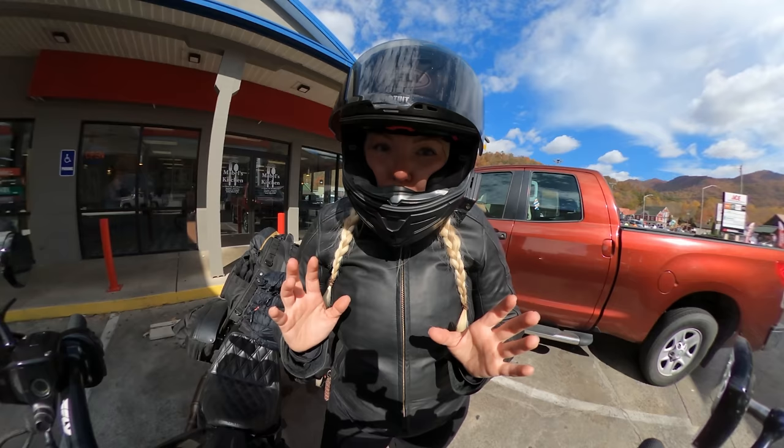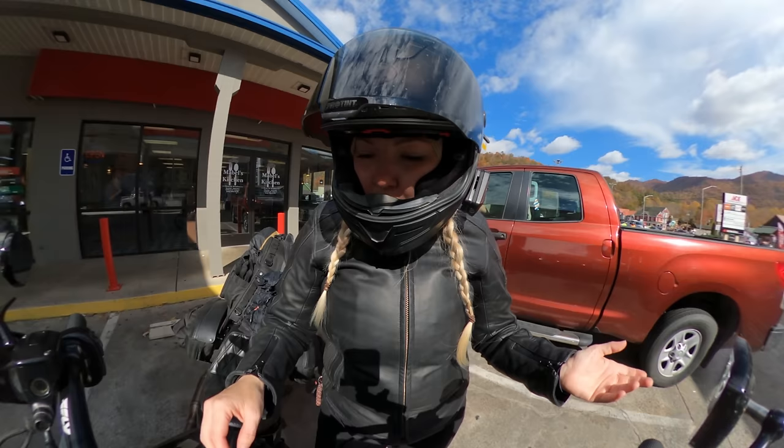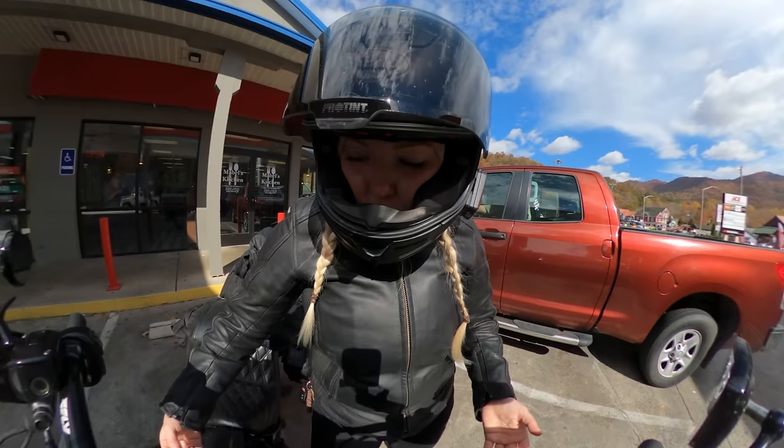There's no gas actually along the entire parkway, so you have to get off the parkway to get gas. And on a motorcycle, that's something you should definitely keep in mind because we don't all have gigantic gas tanks, especially people, you know, on Sportsters and smaller bikes.